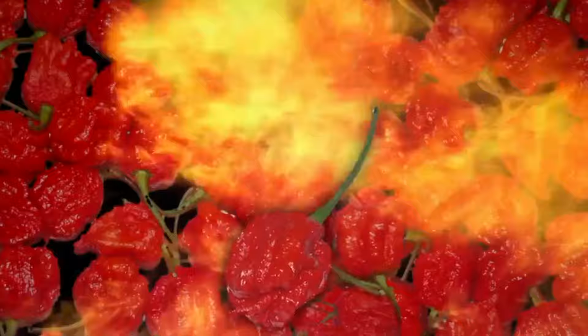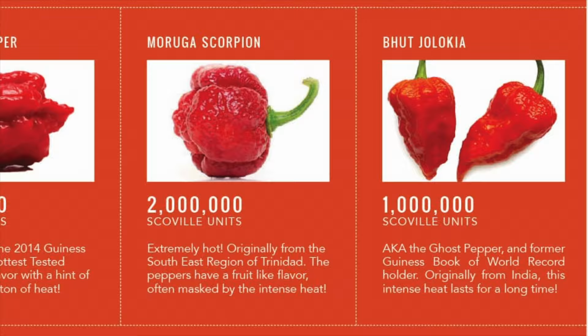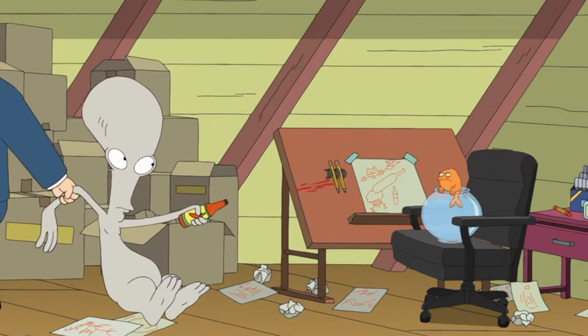But instead, he ended up creating the world's hottest pepper, the world-famous Carolina Reaper. A pepper 300 times hotter than a jalapeno. Its name comes from the shape of its tail. It has a fruity taste, it's sweet, and then immediately turns to plasma in your mouth hole, as it is skyrocketing around 2 million Scoville units. PSA, try not to touch your eyes.